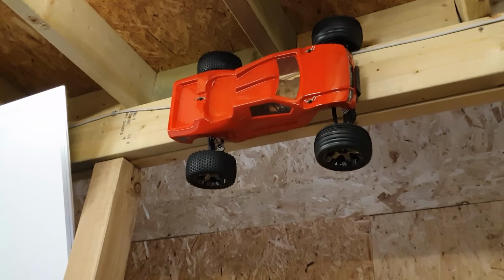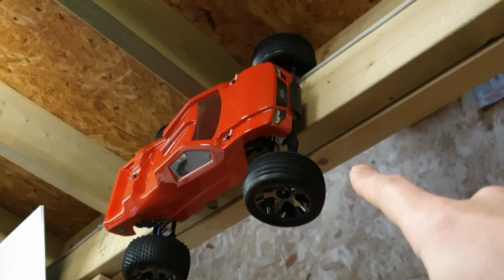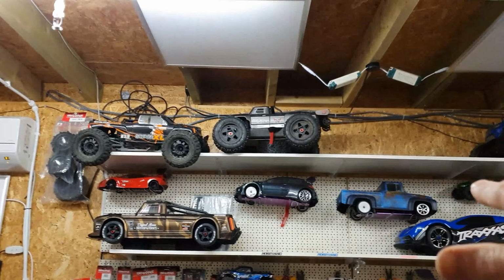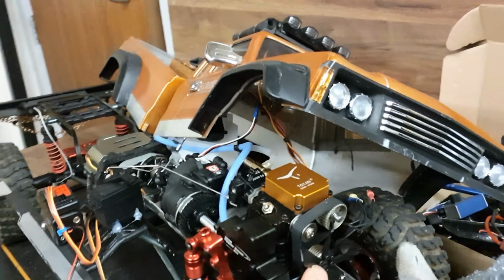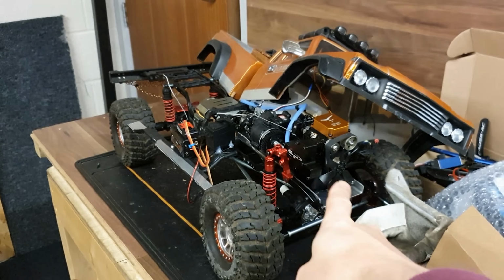So there we've got the Rustler 2-wheel drive. I've just put a new body shell on it, and that will get used again, but I'm not really a 2-wheel drive fan, so I'll stick more with the 4-wheel drive stuff. Yep, 4-stroke engine in the crawler. I need to do some more work on that. I want to take that to a crawler track and see how well it can do.